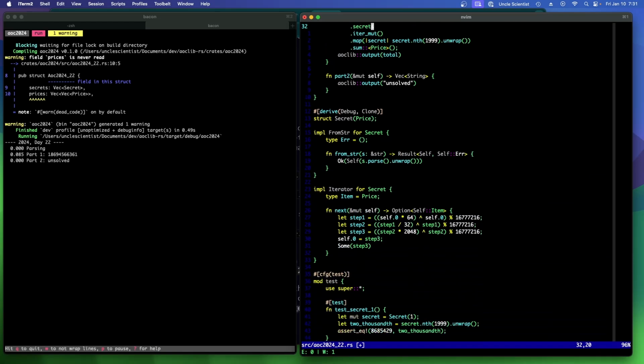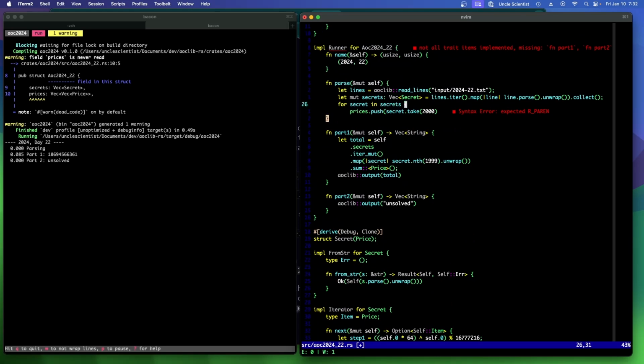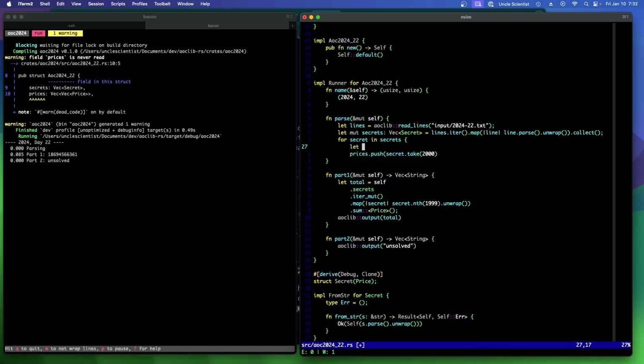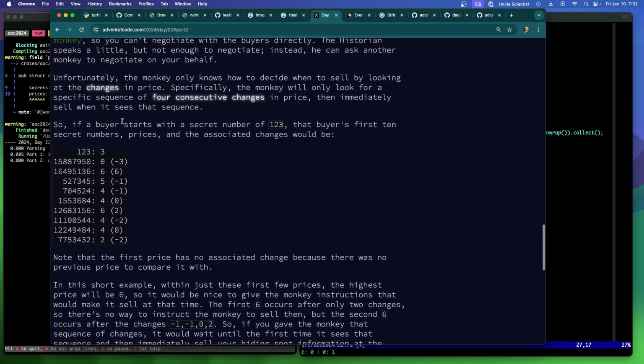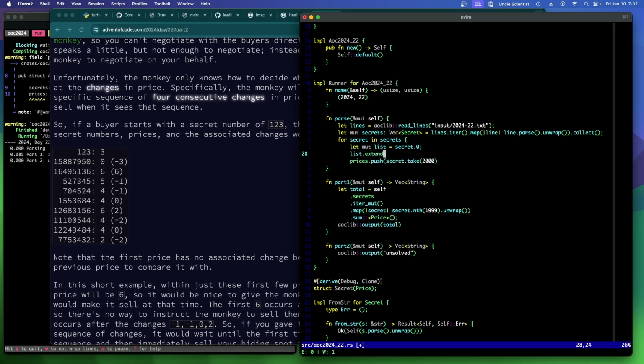Oh, the reason, right. The first one is not yielded here. We don't get the first value, which we need. Right, because we need to get the sequence of numbers, and it needs to start with the first price of 1, 2, 3. That's why we had to do nth 1999, because we weren't including the first number there. We'll call it a list is equal to secret dot 0, and then say list extend secret take 1999, and then push list.